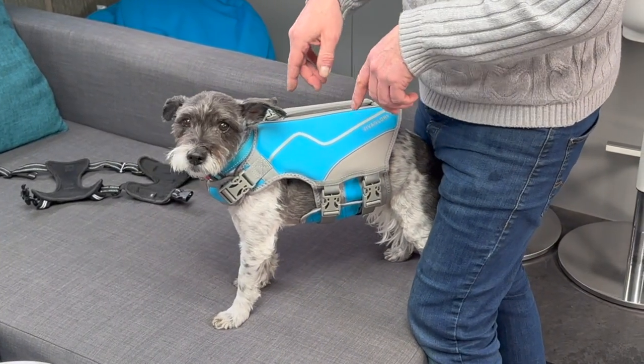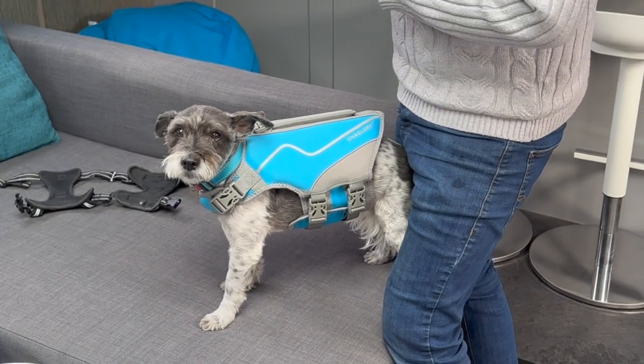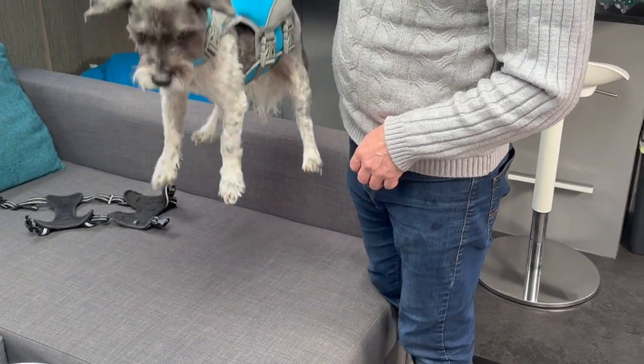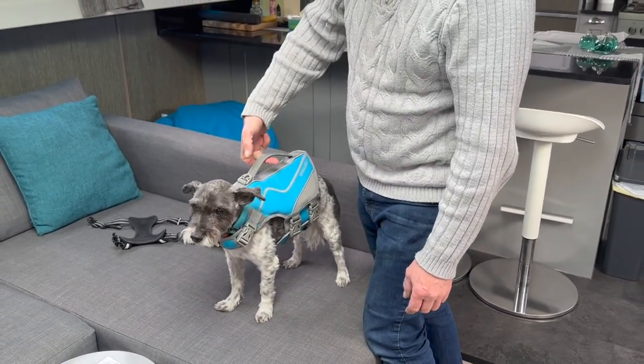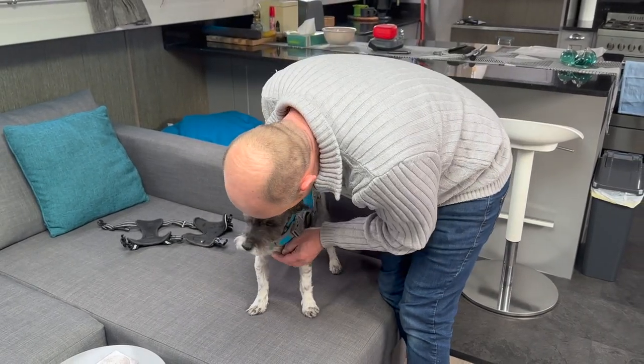So if he does fall in, he does float, because we tried it, didn't we? It was nice and warm. His little face. But then he becomes a handbag dog. Poor Buster, being on. So if he did fall in, you can just reach over and grab that. Even if you grabbed it with the hook, look, you would pick him up. Do you want a treat?